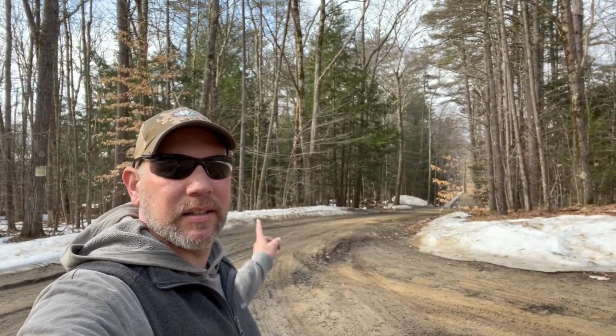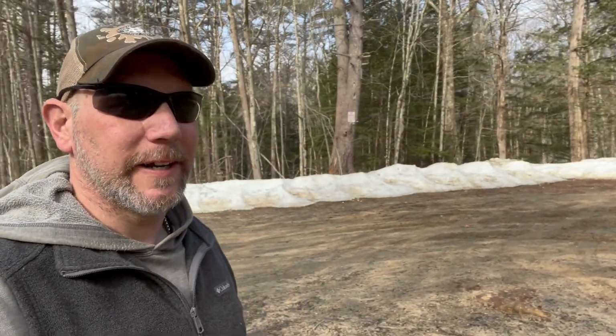Doesn't look like anybody's been down there all winter. And that's the way we came from. But yeah, this is pretty cool out here. We never spend a whole lot of time. This is the outskirts of Keene, New Hampshire. It's called Roxbury. I don't know if it's actually a town of Roxbury, if it's just a village of Keene, what it is, but it's pretty neat.